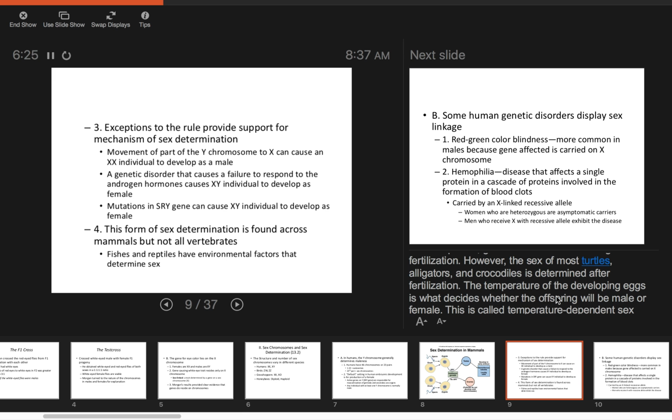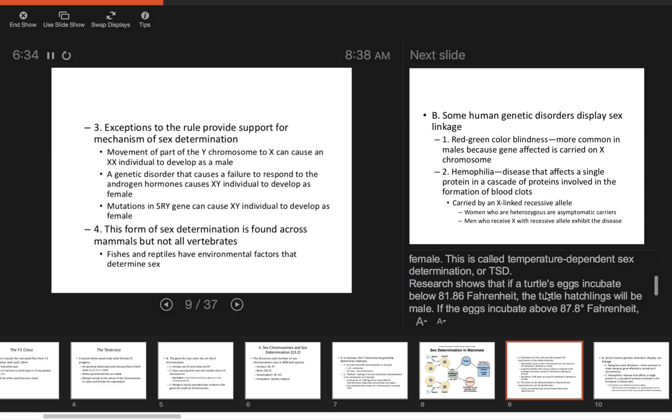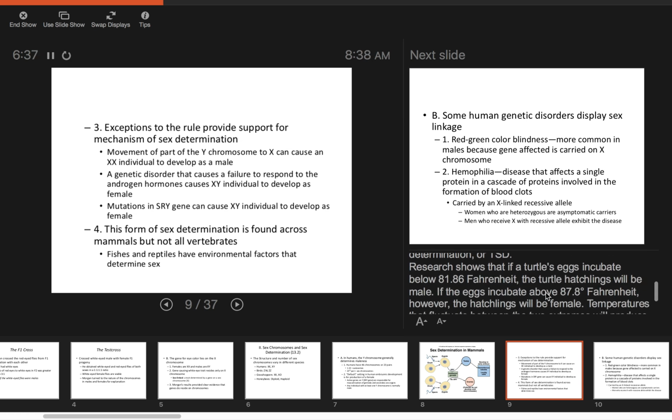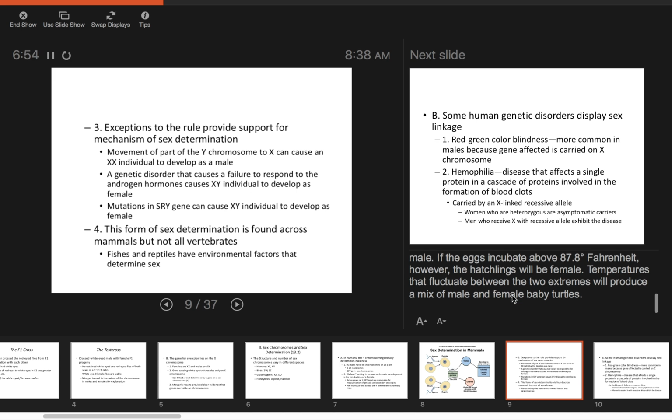It says the sex of most turtles, alligators, and crocodiles is determined after fertilization. The temperature of the developing eggs is what decides whether the offspring will be male or female. It's called temperature-dependent sex determination, or TSD. Research shows that if a turtle's eggs incubate below 81.86 Fahrenheit, the hatchlings will be male. If it's above 81.86 Fahrenheit, the hatchlings will be female. Temperatures that fluctuate between the two extremes will provide a mix.